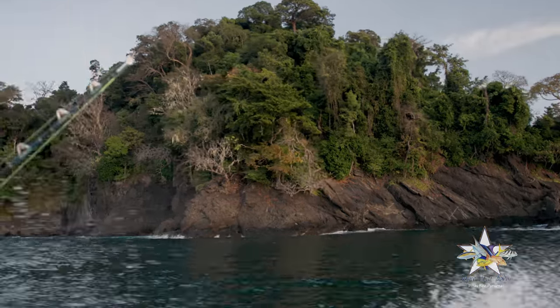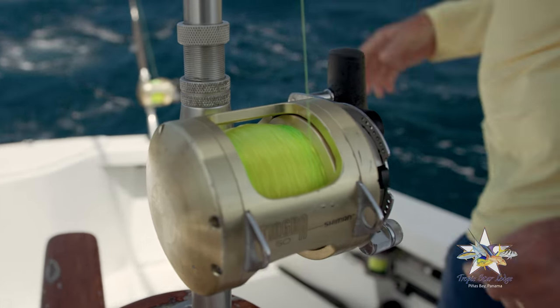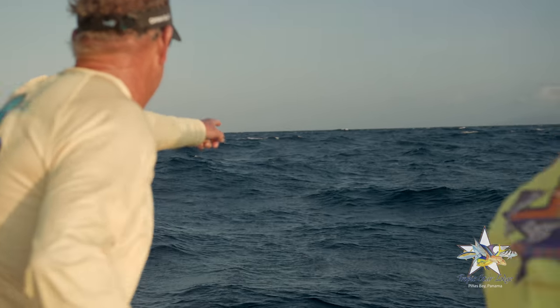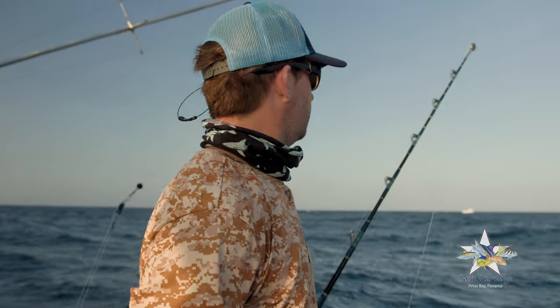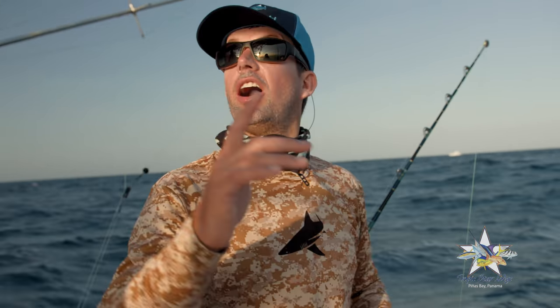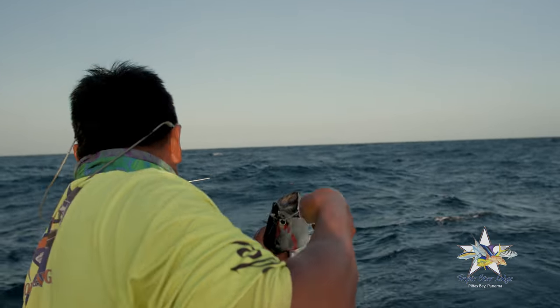All right, man. What is it? What is it? Marlin? They just saw a tailing marlin. Was it a big one? Yeah. Oh my gosh, it was a giant. 300. I never saw it. Guy saw it. Captain saw it. We're gonna get another live bait out right now. We're gonna see if we can get it.